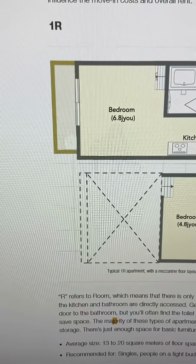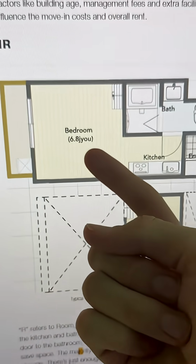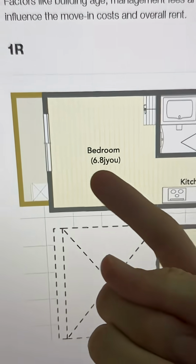Next, apartment sizes in Japan are measured by units called jo, which is roughly the size of one tatami mat, and an average one-room apartment is 6 to 8 jo.